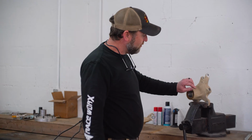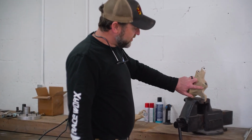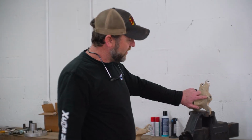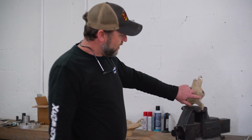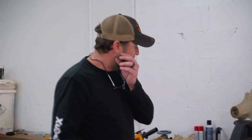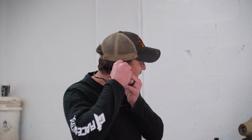When you install the CT RaceWorx upper A-arms, this is a steering stop on the factory A-arm. So on this knuckle, you have to go in, we'll take a grinder and cut that off, and then a buffing wheel, and actually we'll sand it back down smooth.